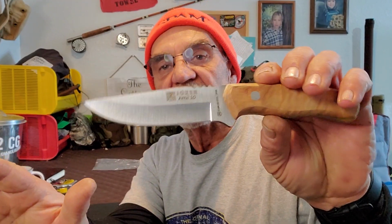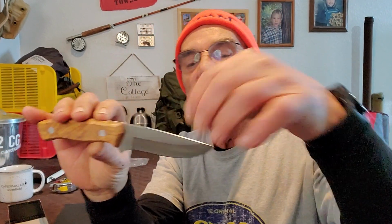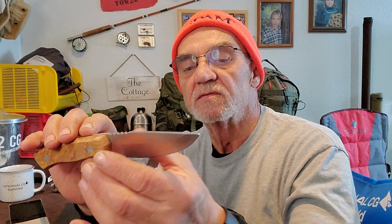Let's have a closer look at it. There's a stainless steel blade. It's very nicely finished. It looks very clean, very shiny, which is always a good thing. The stainless steel 420 has an HRC rating of 52 to 54, which is pretty good. And basically that's the hardness of the steel. It's telling you a little bit more about it, how hard it is.